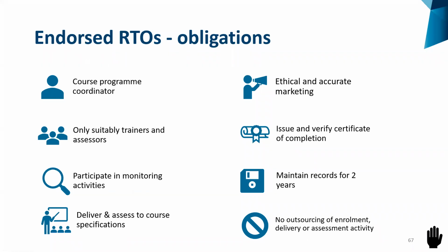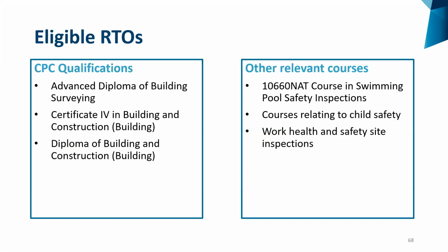Okay, the next one. Eligible RTOs. These are very broad criteria. So RTOs who currently deliver the following CPC qualifications: Advanced Diploma of Building Surveying, Certificate IV in Building and Construction, or the Diploma of Building and Construction, and that also should have the Certificate IV in Building and Construction, swimming pools and spas. So any of those eligible CPC qualifications, we expect that you already have staff that are able to deliver, and you would also have some materials in this space.